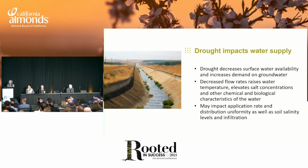Okay, so the drought impacts on water supply. So when we have drought, obviously the amount of surface water availability goes down. We increase our reliance on groundwater, and that groundwater can have varying levels of quality than what the orchard has been used to with the surface water.